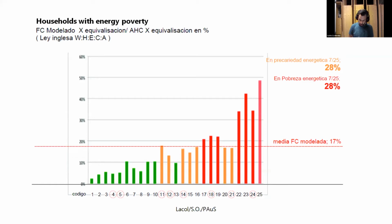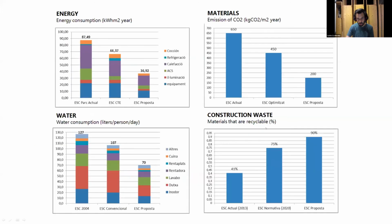So when we are trying to do housing that consumes as little as possible, it's also because we don't want people to be in a situation where they cannot pay for heating, especially now when we're thinking about the future, climate change and maybe energy scarcity. So we have to take all these things into account. But anyway, we also made the building as sustainable as we could because we believe in it.